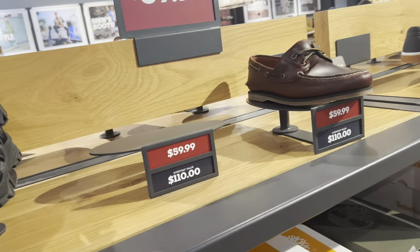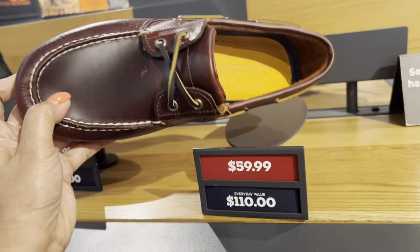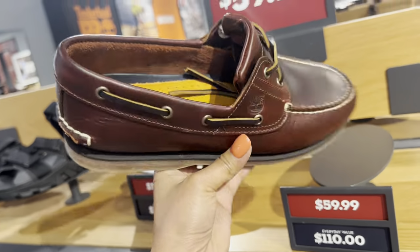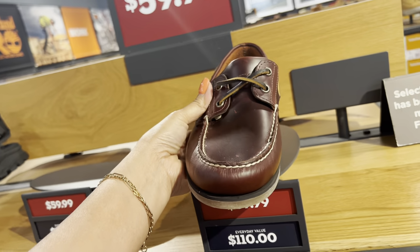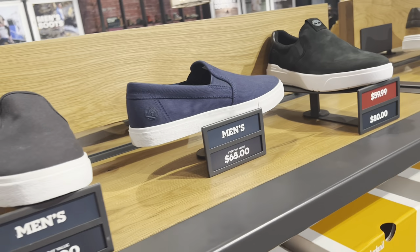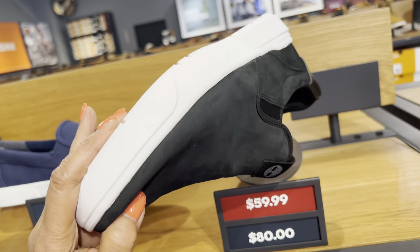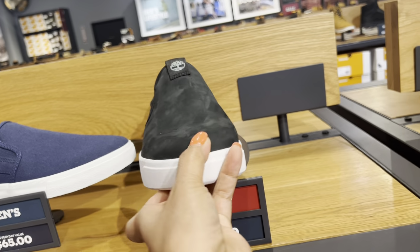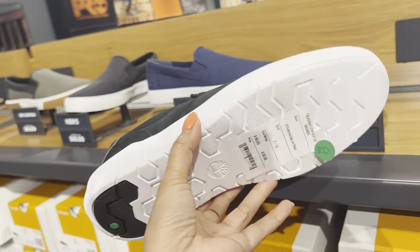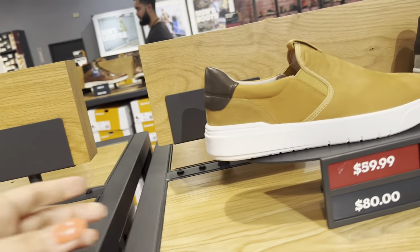Welcome, guys, to Timberland. Sale, $59. This here, this one, look, it's 110. Now it's $59. Let's go, guys. Here, look, there are more here. Here, cute. That's $59.99. Good one. Here.